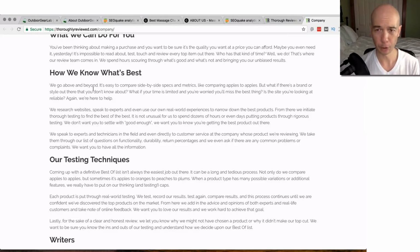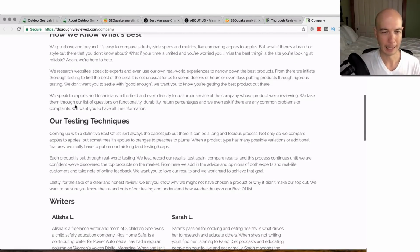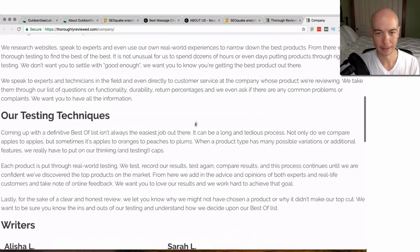And this is interesting to go into, especially if you're thinking, how can you write reviews if you don't have the product? It's easy to compare side-by-side specs, but what if there's a brand or style that you don't know about? And what if your time's limited? Is the site you're looking at reliable? Again, that's what they're there to do. So they say from finding products, they initiate thorough testing to find the best of the best. And it's not unusual for them to spend a lot of time rigorously testing, and they're testing techniques.